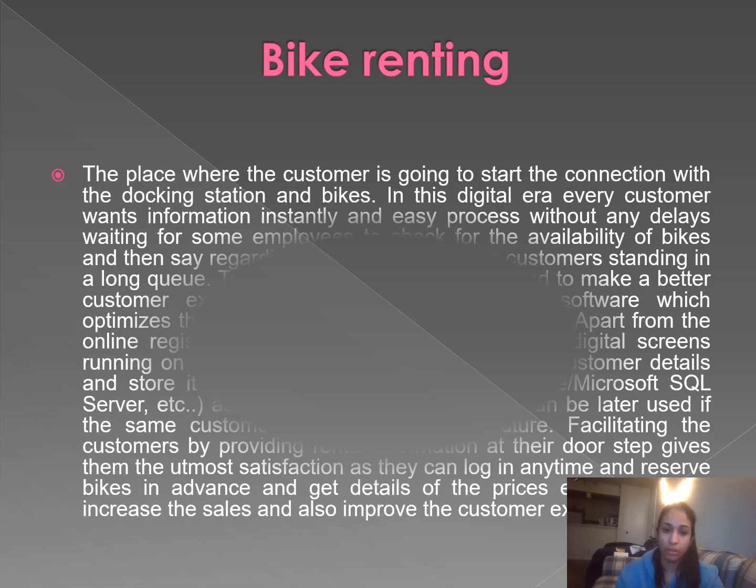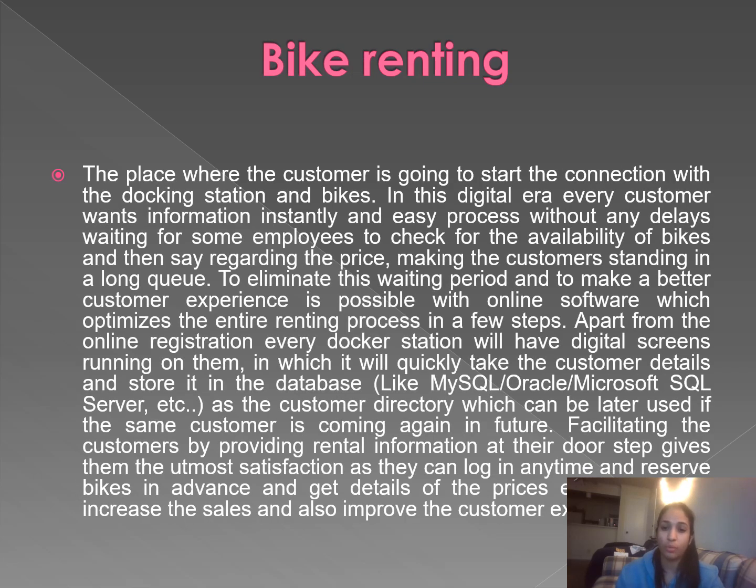Bike renting is where the customer starts the connection with the docking station and bikes. In this digital era, every customer wants information instantly and an easy process without any delay, without waiting for some employee to check the availability of the bike and tell them the price, making the customer stand in a long queue. To eliminate this waiting period and make a better customer experience, online software can optimize the entire renting process in a few steps.